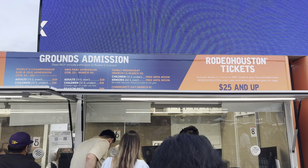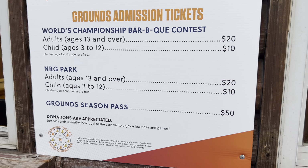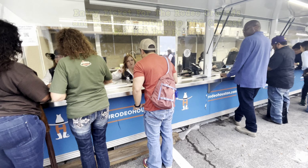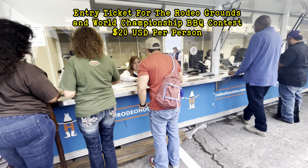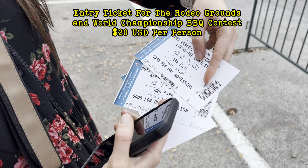Before entering the rodeo grounds, you will find ticket booths that sell all sorts of variations of tickets, from plain entry to all-inclusive game and food packages. Because the World Championship BBQ Contest was happening this weekend, entry tickets also included a bonus free BBQ plate, but more on that later.